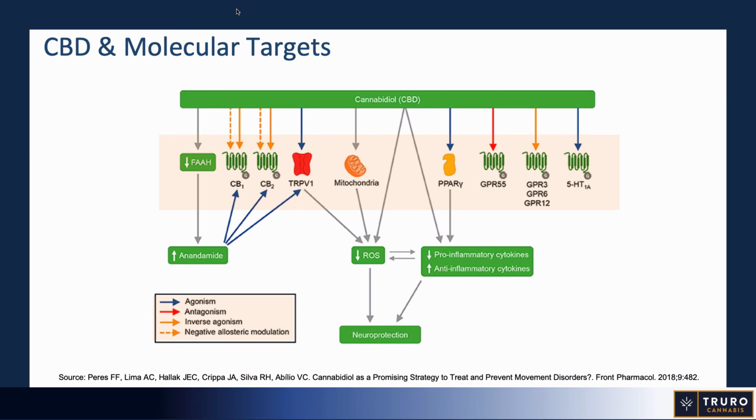CBD works a little differently. As mentioned earlier, CBD does not activate cannabinoid receptors, so the mechanisms we have reviewed so far do not pertain to CBD. Scientists are still trying to figure out exactly how CBD does what it does in the body. We do know a few things, however. While CBD does not activate CB1 or CB2 receptors, it does activate other receptors, non-cannabinoid receptors. These receptors are outside the ECS, scientifically speaking.